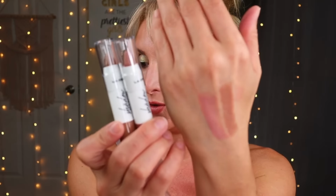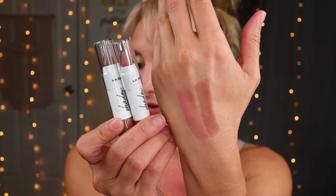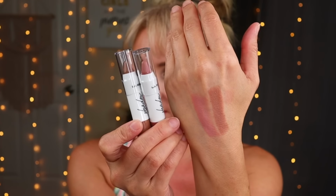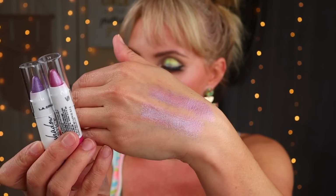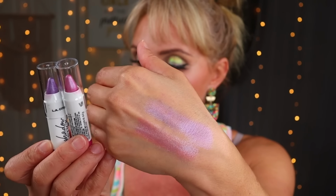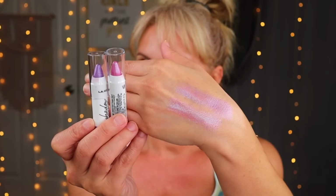So of course we're gonna give these a quick swatch. Here are these 2 right here. Not sure how I feel about those, color-wise. We will just have to see and try them. And here are these 2 here. The pink one is on the bottom, but it's got a purple shift, so on my camera it looks very purpley. And of course these are shimmery. So we will definitely be trying these out.